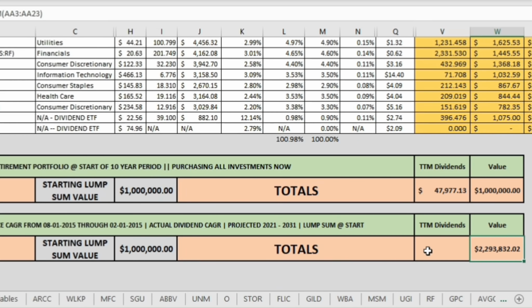This is exciting news. We're not reinvesting dividends. We're just doubling our portfolio size and having fun and living life while doing it. And after 10 years, what would our annual dividends be? Not $47,000, $93,695.52. You doubled your dividends in 10 years. You didn't reinvest anything, you didn't add more money to the portfolio, you just lived life and you doubled your income.